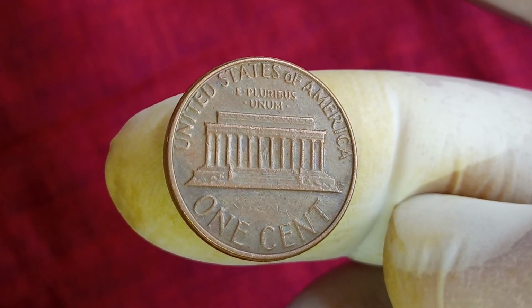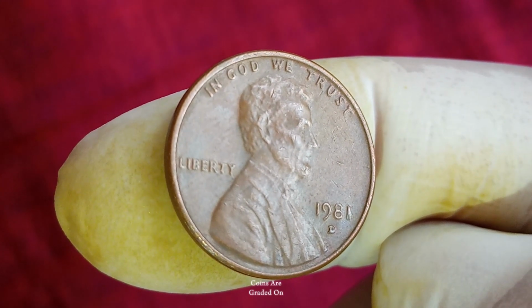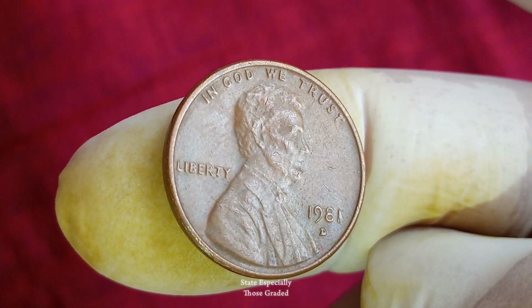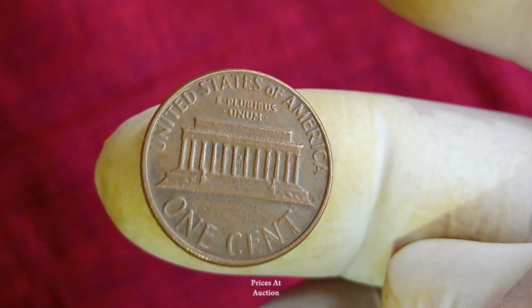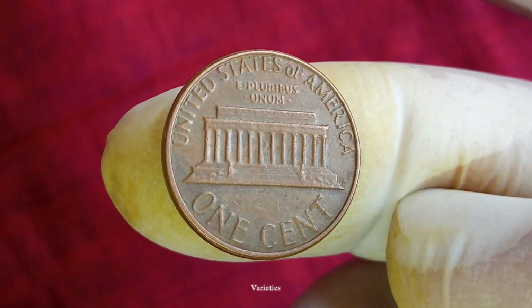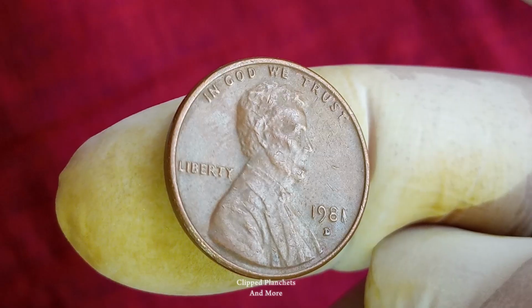First is condition. Coin collectors, also known as numismatists, place a huge emphasis on the grade of a coin. Coins are graded on a scale from 1 to 70, and coins in mint state, especially those graded MS67, MS68, or even MS69, can demand extremely high prices at auction. Secondly, some 1981 D Lincoln pennies feature rare varieties and mint errors that dramatically increase their value.